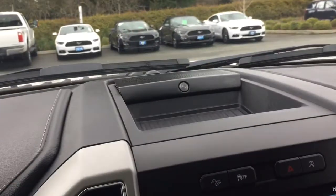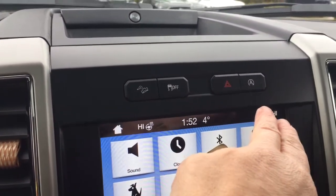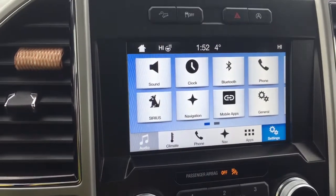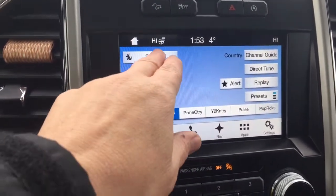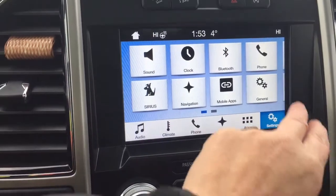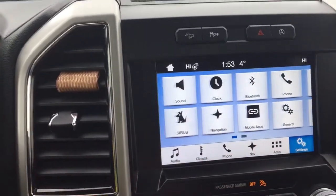In the center, you're seeing the badging for the B&O audio system, as well as a little cubby up above. You have hill descent, traction control, hazard lights, auto stop start for better fuel economy. Your display screen has navigation with a map, as well as where your backup camera view will appear when you're in reverse. And we can touch on the screen, you just saw me do that. Sources, AM, FM, Sirius satellite radio, CD, Bluetooth. As well, you can go into your settings and slide through for things like Bluetooth, Wi-Fi hotspot, and anything that you want there you can just slide through and touch.